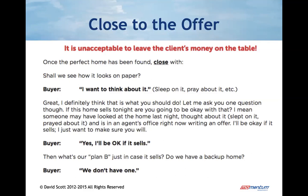I mean, someone may have looked at this home last night, thought about it, and then they're in their agent's office right now writing an offer. I'll be okay if it sells. I just want to make sure that you'll be okay if it sells. They might say, yes, I'll be okay if it sells. This is the process. We don't make any decisions quickly. We always want to sleep on it. Okay, great. Do you have a plan B?